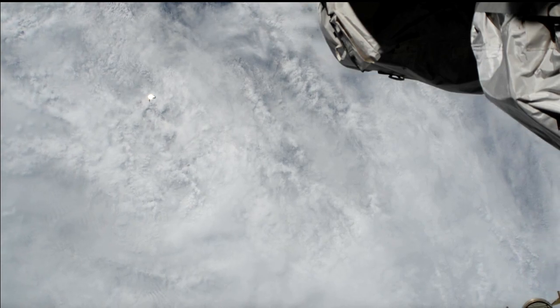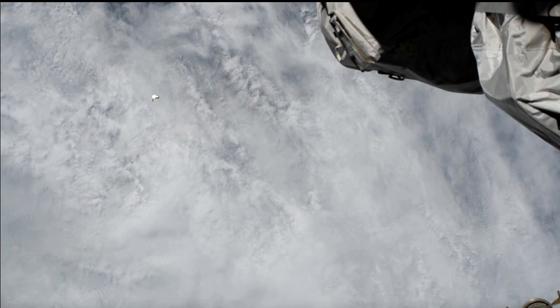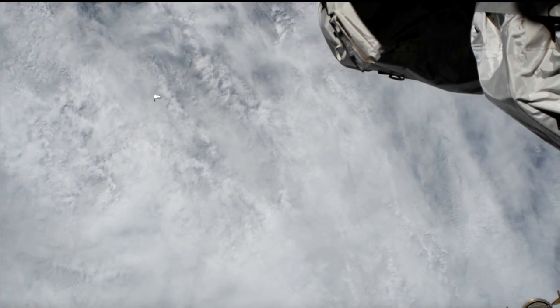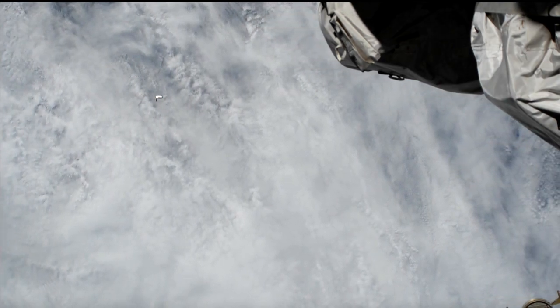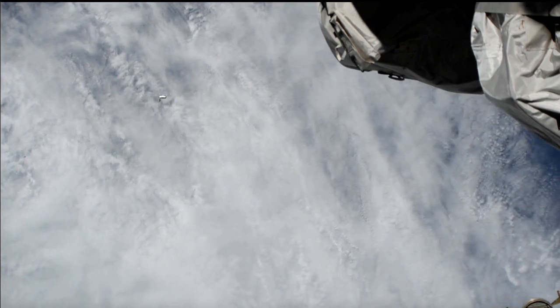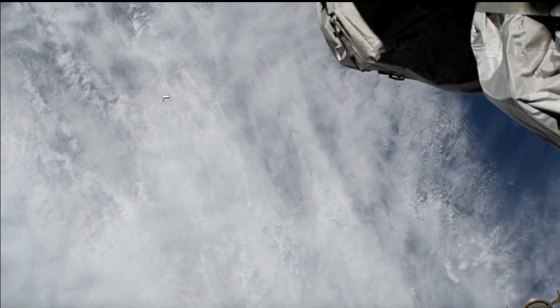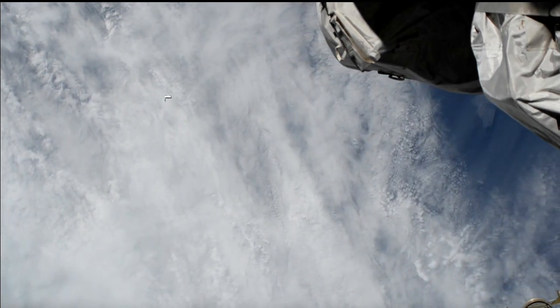Station, Houston on 2, Cygnus range is 1,000 meters. Monitor long range approach per step 1 in 1.102, Cygnus approach and retreat monitoring. Station copies 1.102, step 1, and we've got it in sight. Houston copies.